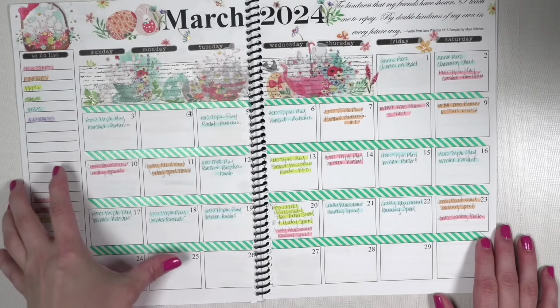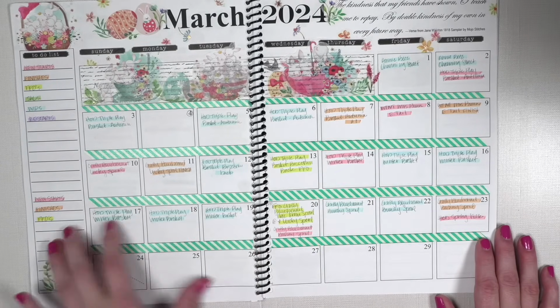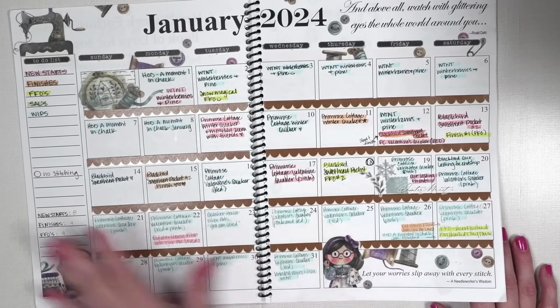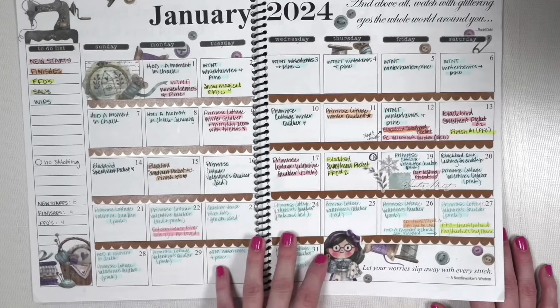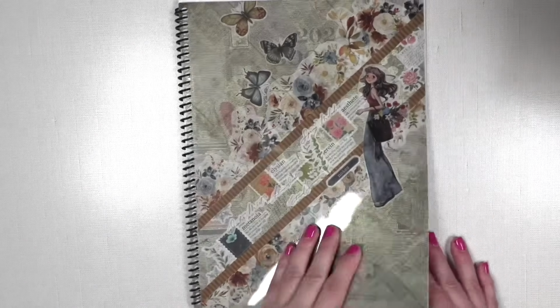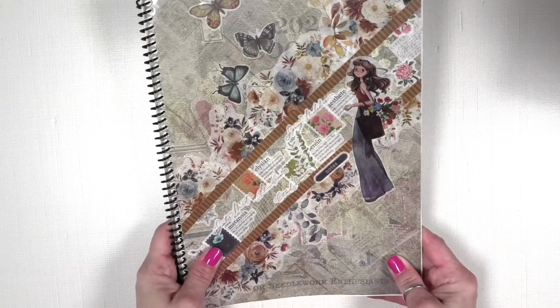And my little color coding here is working so good because at the end of the month I can easily just come fill it out, and I think it's going to be super cute or neat at the end of the year to be able to look at this and go, oh my gosh, look at what all I accomplished. Because I think we have a tendency to think we don't get as much done as we do. So that is my book of days.